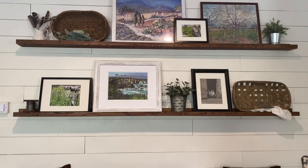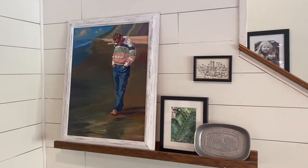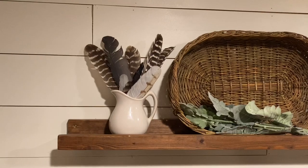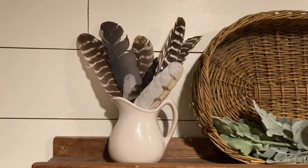Although the picture ledges in my dining room look completely different, there isn't anything new there. I just rearranged the things I had and brought things in from other spaces. I really love the feathers that I collect on my walks and hikes around the property, and I just pop them into this little picture.